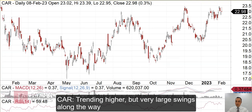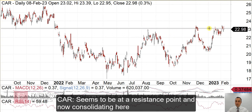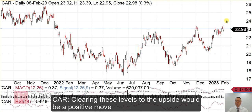Carsales, so it's generally been meandering higher since May. It looks like there's some obvious resistance in this region that it has been building up to, and now it's consolidated under that. It's tried to break out, but it hasn't followed through. So look, I think it's still worth watching. Clearly if it can get above this range, that would be a positive and an opportunity to buy.